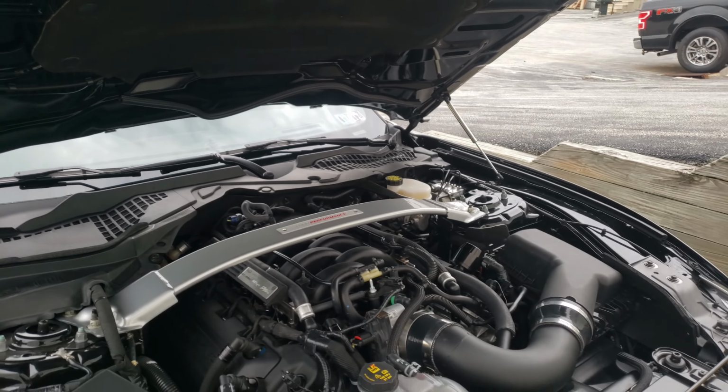It is like a Subaru. Take a listen. It's legit Subaru-esque. Now, how does the car drive?